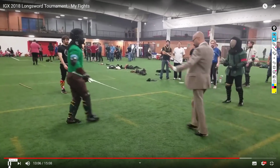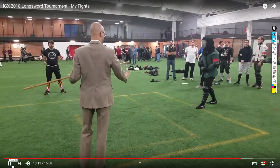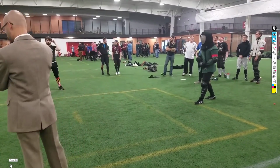Hold! Point, no exchange from the fairly strong to the strong scoring action. Nothing from Blue's corner, so no exchange.